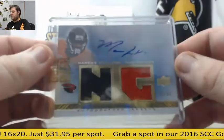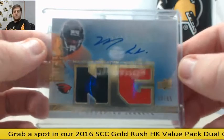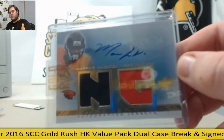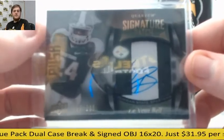And going to the Steelers, out of 85, jersey swatch auto, Marcus Wheaton. Marcus Wheaton for Pittsburgh. There it is. Out of 265, patch auto, Le'Veon. There it is, in case you missed it.